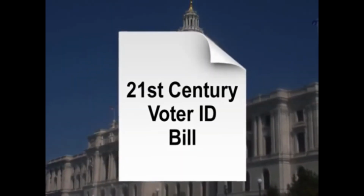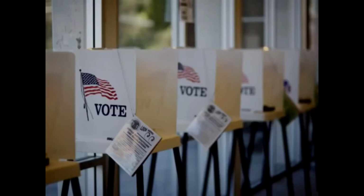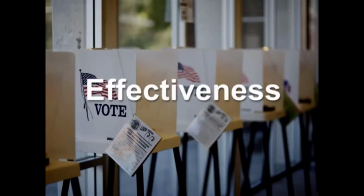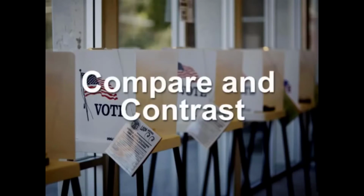A 21st century voter ID bill has been introduced in the Minnesota State Legislature. The objective of this bill is to modernize our election system in order to improve the integrity, efficiency, and effectiveness of Minnesota's elections. Let's take a moment and compare today's election system to some of the changes proposed in the 21st century voter ID bill.